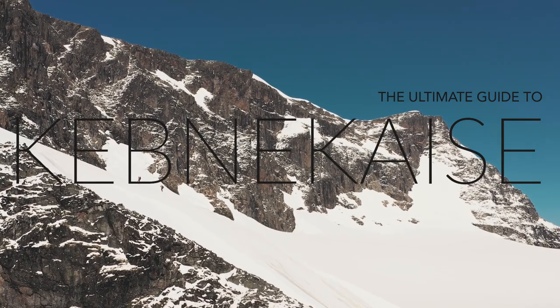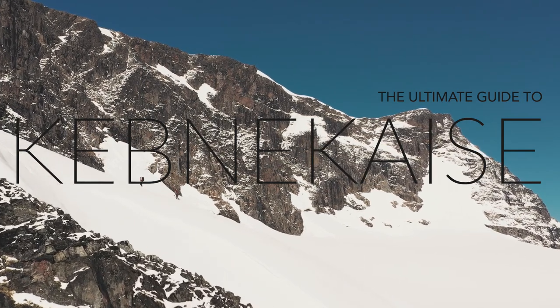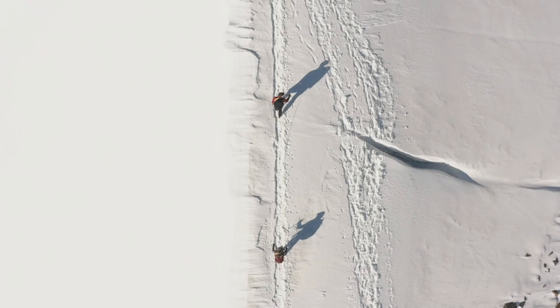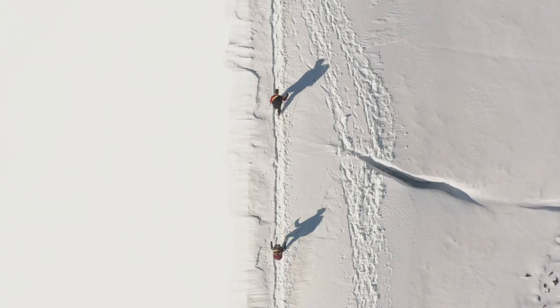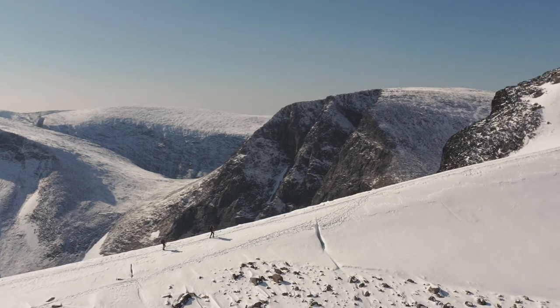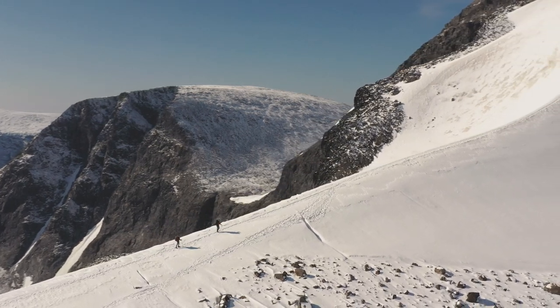Kebnekaise, Sweden's highest mountain at just below 2,100 meters, appears relatively low in comparison to other alpine peaks. However, the mountain should not be underestimated, as climbing the mountain is a challenge far beyond the ordinary. You have to be prepared for everything.